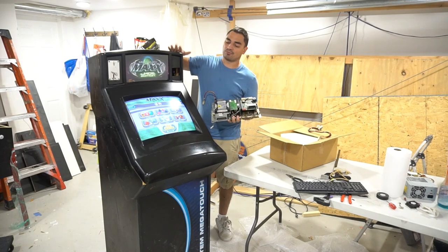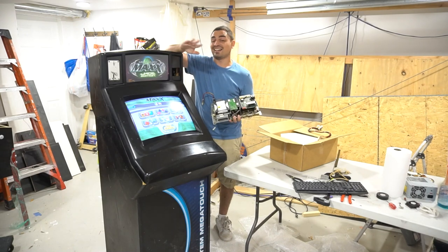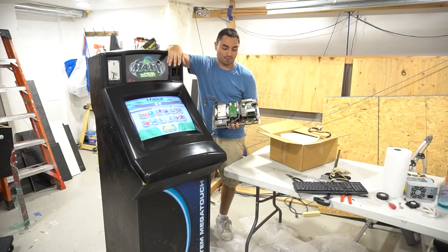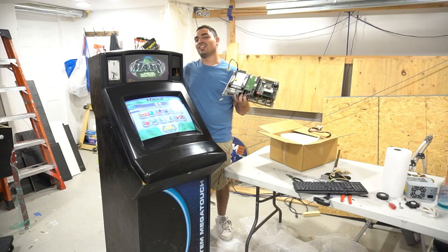I will be putting this up for sale. This thing is heavy. This does have a 13-inch CRT in it. Anytime you have a CRT, it gets heavy. But I always say the Megatouch, don't sleep on them. I love them to death. Another Megatouch in the books.